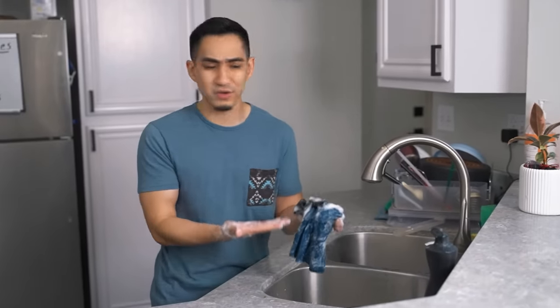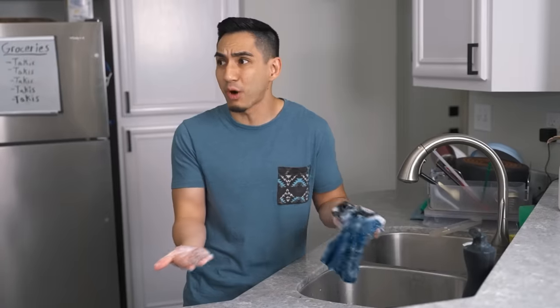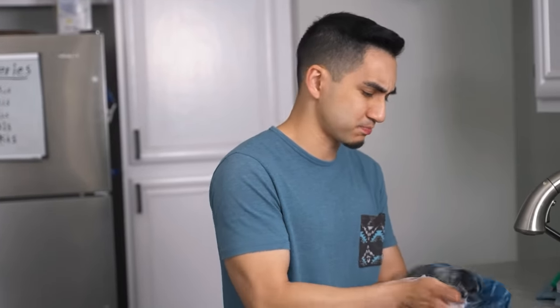Mom, what is the point of washing in the sink? We have a washing machine. ¿Por qué no? That's how we used to do it in Mexico. Okay, but we're not in Mexico. We're in America, and it's 2021. There's this thing called technology. But technology doesn't build character. I don't care about building character. I just want to enjoy my spring break.